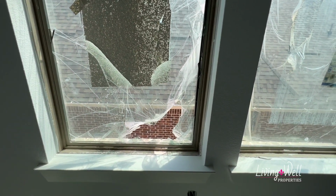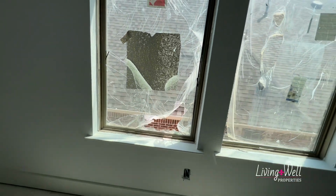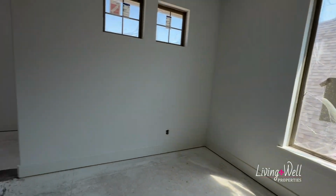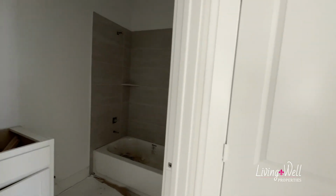So I just want to point this out. This happens a lot in new construction. Every single one of my clients always asks, oh my gosh, there's a broken window. Are we going to have to pay for that? Are they going to replace it? Until you guys close and fund on the house, the builder owns the house. So of course they will fix that. That is not anybody's obligation except the builder. It's just part of construction.